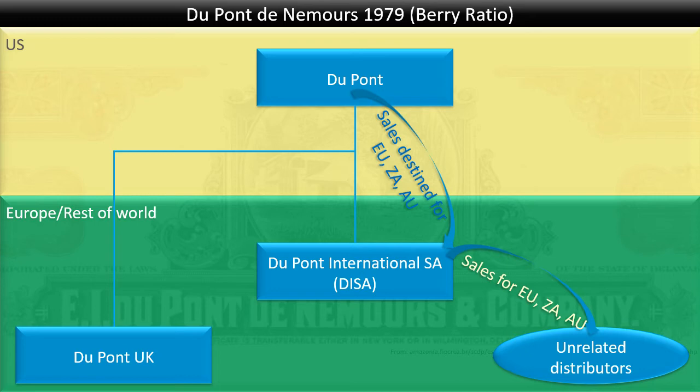So DuPont UK would also sell to DuPont International, who would then sell to Europe and the rest of the world. And then the court ends with a rather sweet sentence as far as the facts are concerned. It says, "It's not that there was anything illegal or immoral in DuPont's plan. It's simply that that plan made it very difficult to satisfy the controlling Treasury regulations under Section 482."